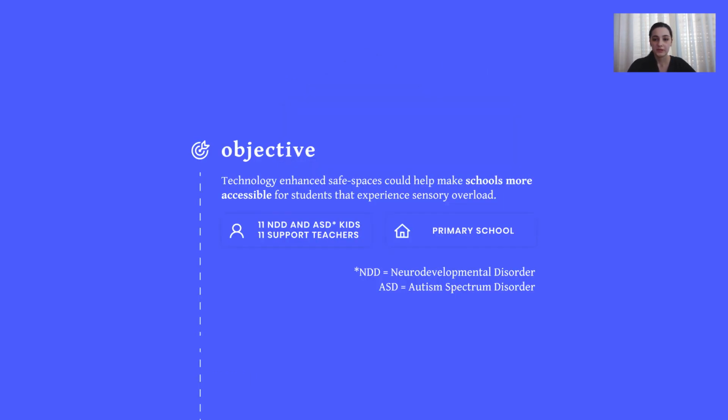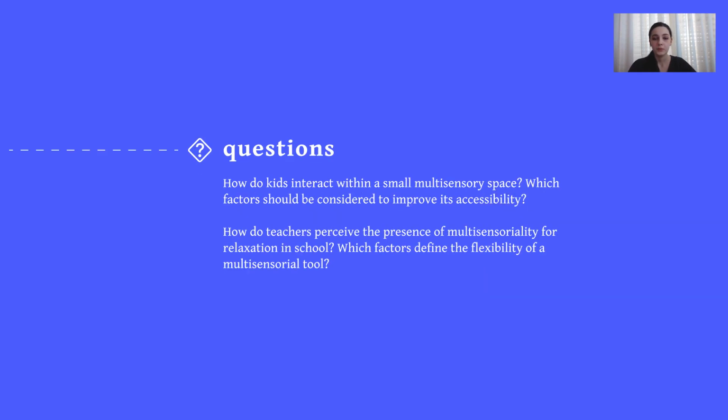This study was carried out in a primary school with 11 students with a neurodevelopmental disorder, of which 4 were autistic, and their support teachers. Our goal was to understand how kids interact within Hoomie, in particular to improve its accessibility. Moreover, we wanted to understand how teachers perceive multisensoriality in school and how to make such a tool flexible.